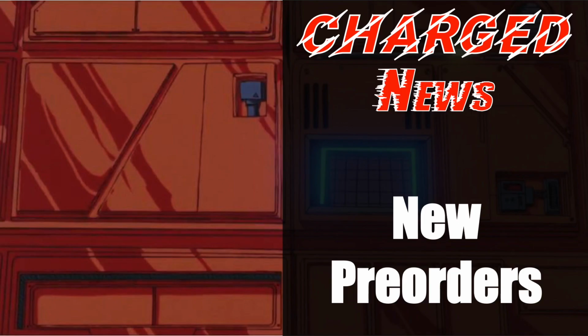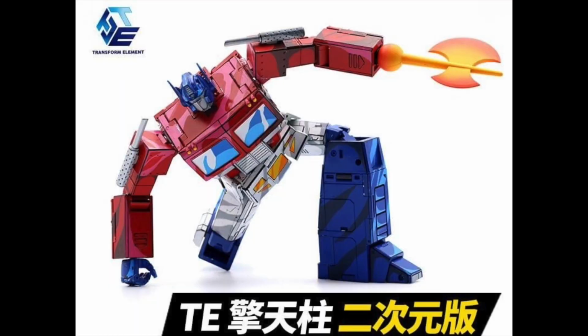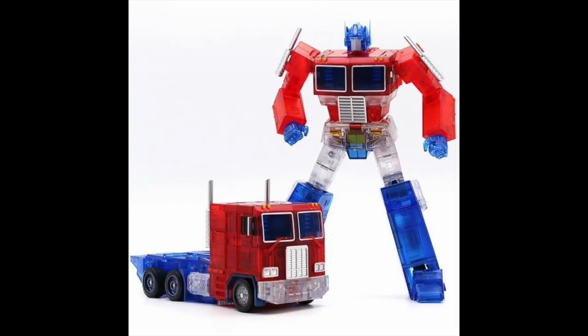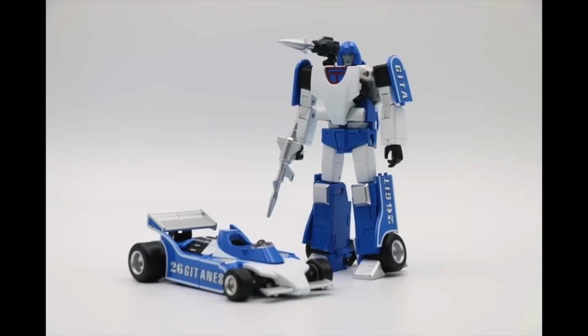And moving on to pre-orders. Transformdom is releasing their cel-shaded Optimus Prime, slated for release in July. And my god, that matrix chamber does look impressive. And they are also going to release the translucent Optimus Prime. New images of Transformdom Mirage, and just slated for release in December.